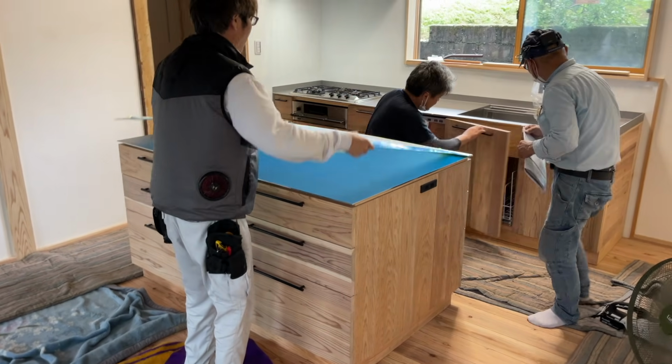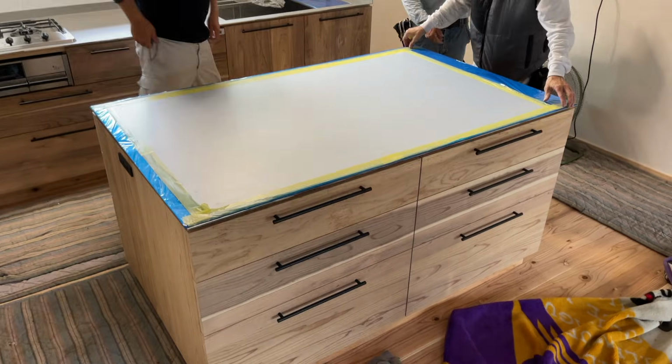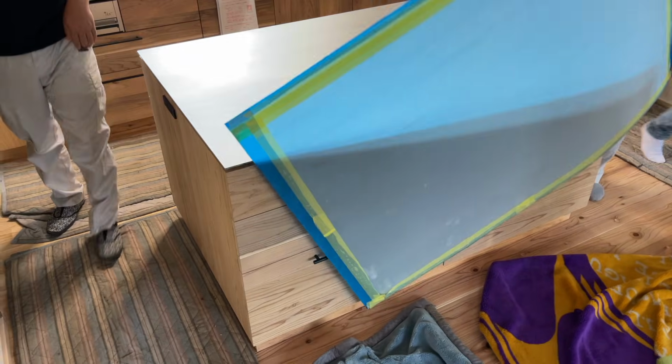All right, so they're finishing up and they're taking off the material. Really nice.